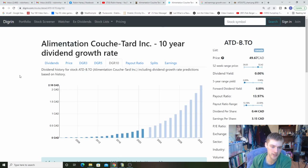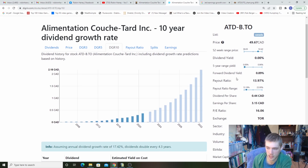The other thing we're going to look at that I'm a big fan of is the dividend growth. So obviously as a dividend investor, I'm looking at companies that are growing their dividends. Now, ATD is not a dividend company per se. They're not a company that actually has a big dividend yield. It's pretty small. It's in that 1% range. If you take a peek here, we can see that their forward dividend yield is 0.89%.